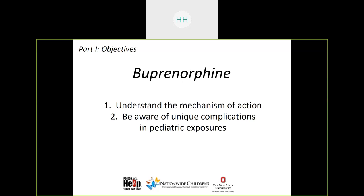I also want to talk about buprenorphine. We'll talk about the mechanism of action of that drug. I think it's a mechanism of action that's often misunderstood. And then also we'll talk about the mechanism of action in pediatric toxicity that leads these pediatric patients to have some unique complications that you won't see in your adult patients.